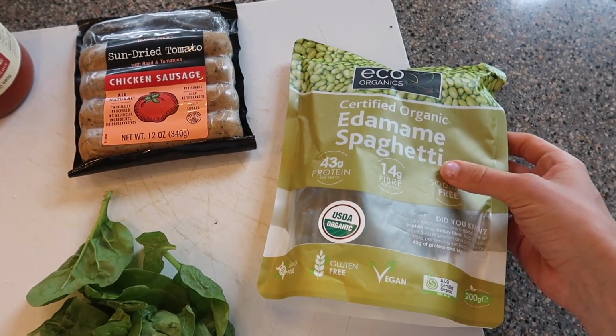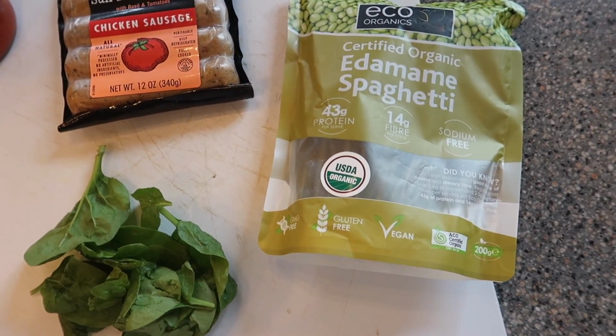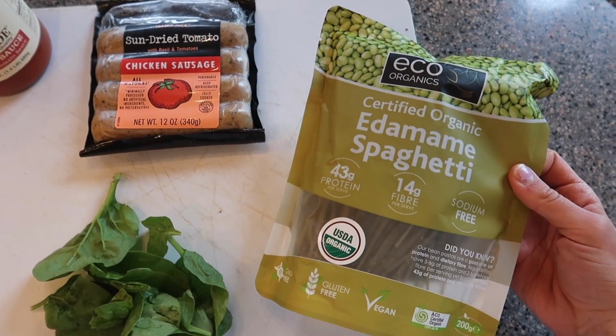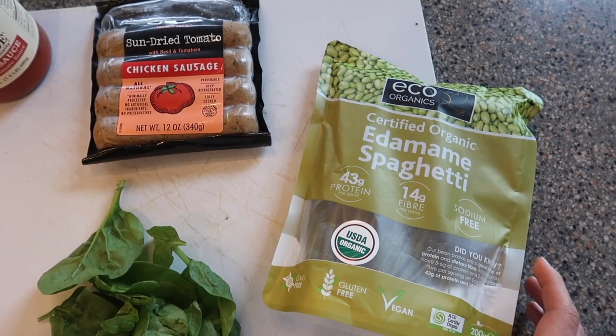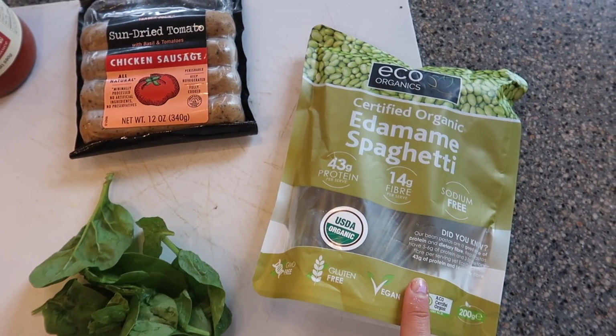If you aren't like an edamame person, I wouldn't recommend these, but if you do still want to try out this recipe, you can totally sub out for any kind of noodles you want. If you're not gluten-free, you can have like regular whole wheat pasta or angel hair pasta, whatever you want, or the Banza chickpea noodles I know are super good.